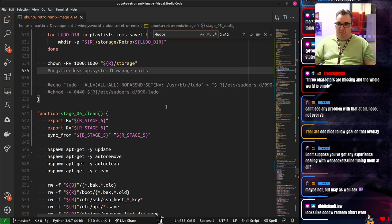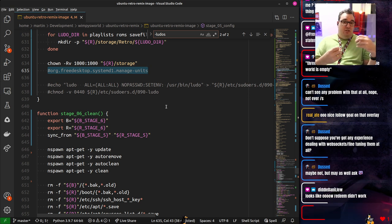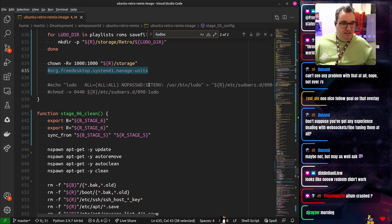And then this comment here is a note to me that if we add some policy kit rules around being able to manage systemd units, then a regular user can launch the Ludo binary, and when you toggle SSH and Samba on and off, you won't get prompted for passwords. It can actually toggle those pieces as well. So this is a nicety for the future that I'm thinking about how to implement. I see there's some questions here.